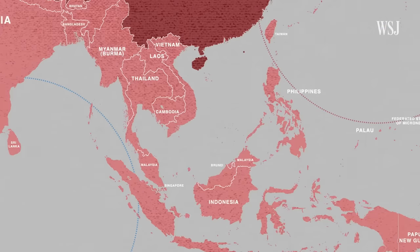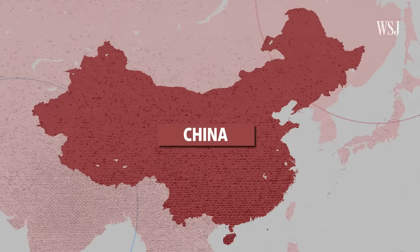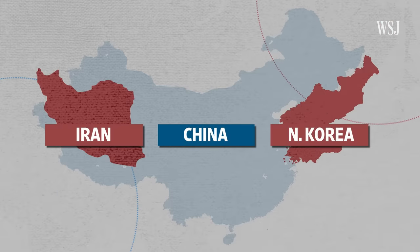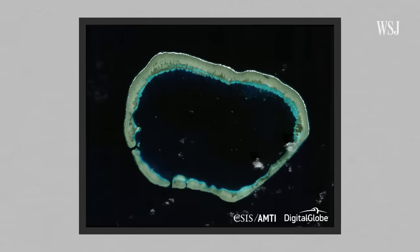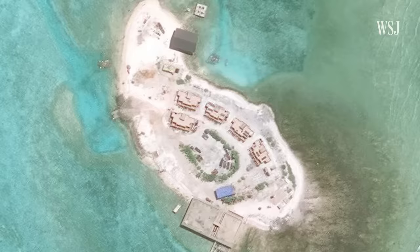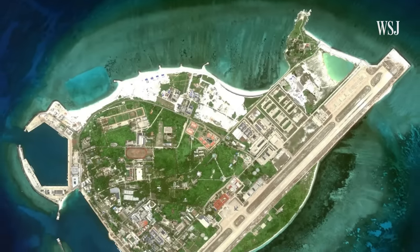And the U.S. missed the moment to intervene, in part because it was focused on working with China to mediate other global issues in North Korea and Iran. In that time, China occupied various coral reefs and in some cases turned them into artificial islands. Today, it controls 27 outposts across the sea, largely in disputed areas.